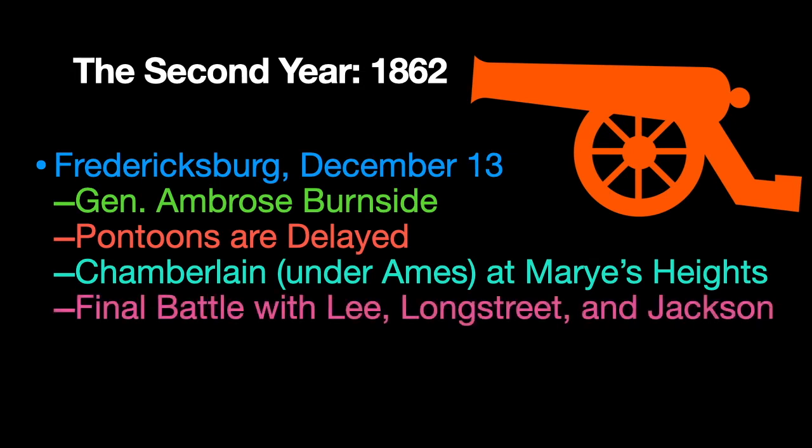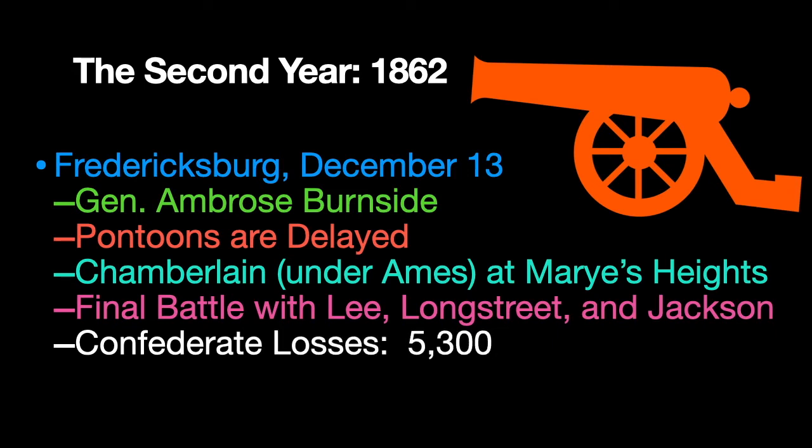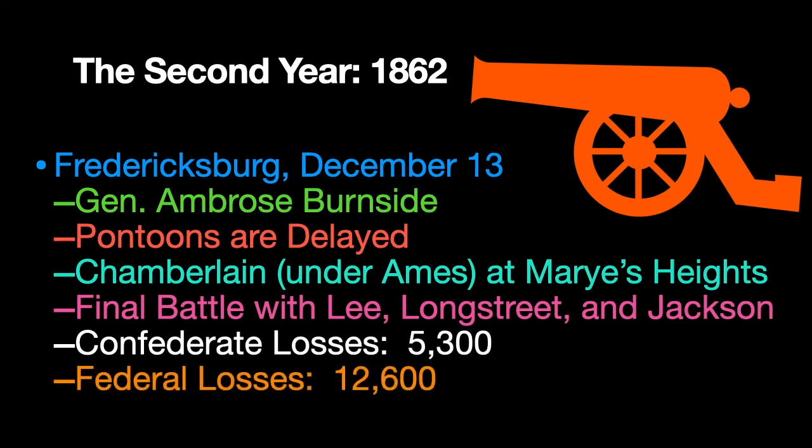This battle at Fredericksburg is also going to be the last time that Lee, Longstreet, and Jackson are going to be together. After this, Longstreet is going to be sent off in another direction. Jackson's going to be killed at the Battle of Chancellorsville in the spring, and so this is the last time they're together. The Confederate losses for this battle, 5,300.